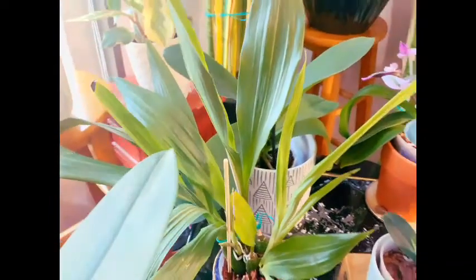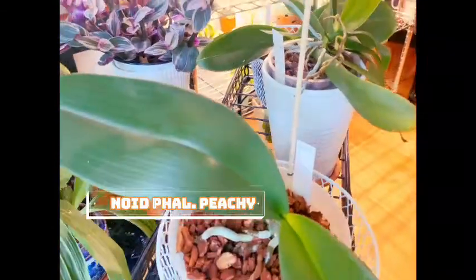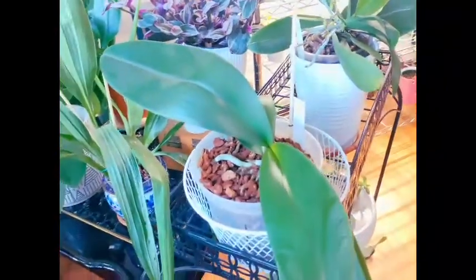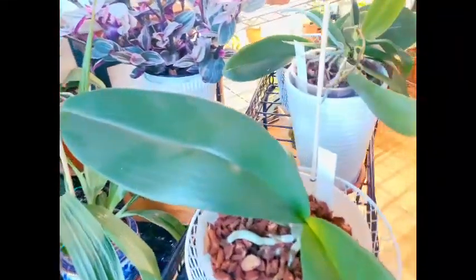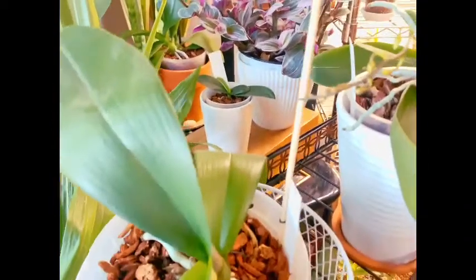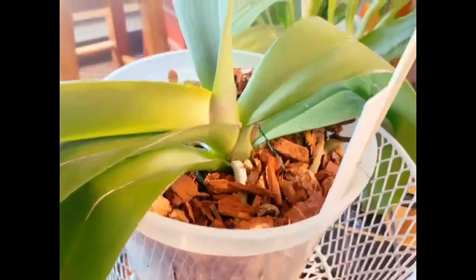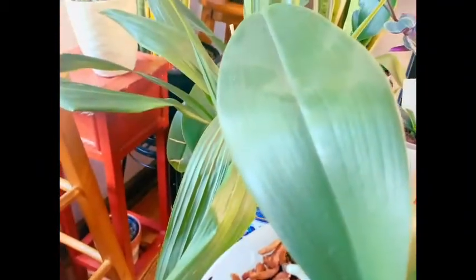All right, and then here we have, is this Peachy? It is Peachy. So Peachy is finishing off this leaf here. She has got root growth all over the place, and I have recently attached this stake to the pot, and then the wire is connected to her old flower spike to have her sit up a little bit more because she was just too front heavy here.